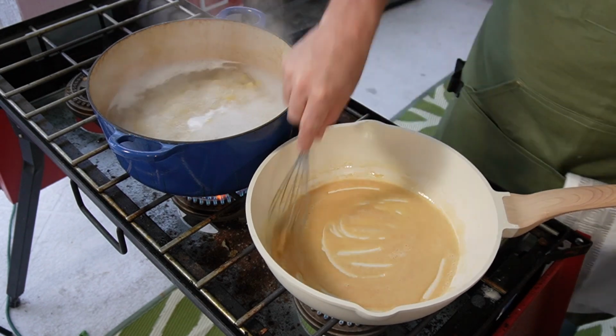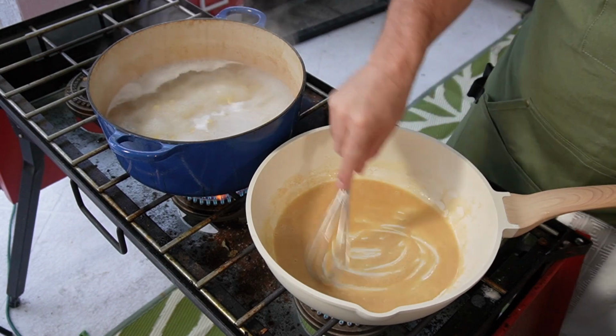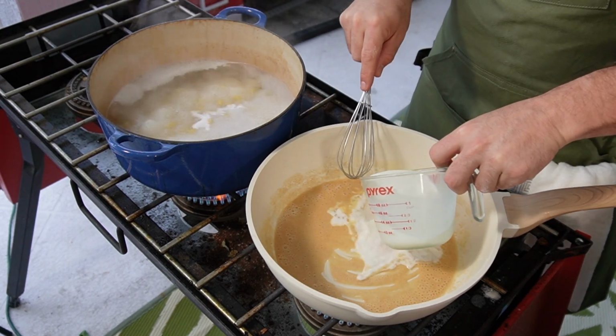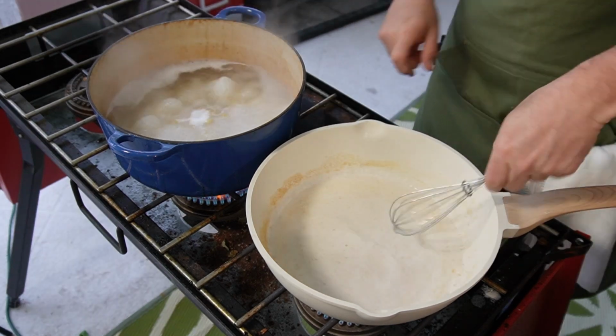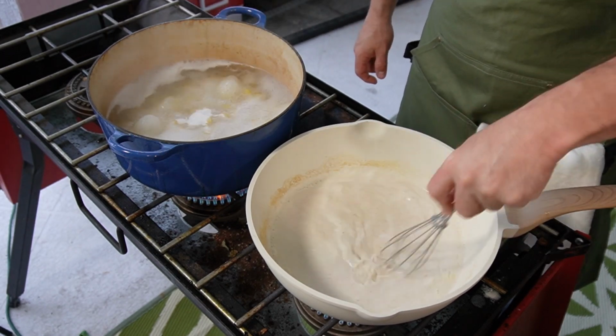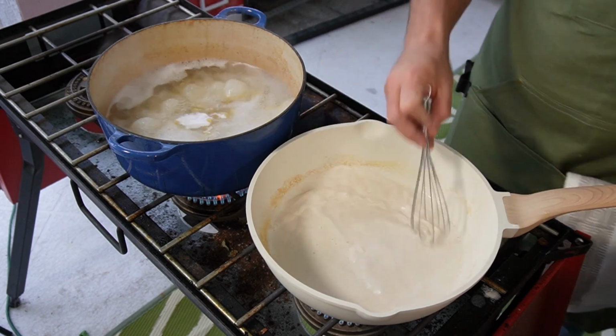All right, I'm getting nervous. I feel like this roux is probably at a spot where I should move on to the next step, right? We're gonna add the heavy cream. Slowly but surely add the heavy cream. And hopefully this is working. You know, I always know by the end of the day if it worked, because if it thickens up, it means it worked.